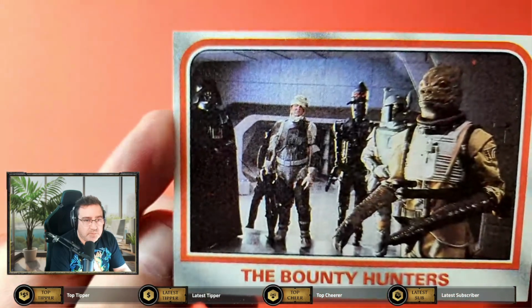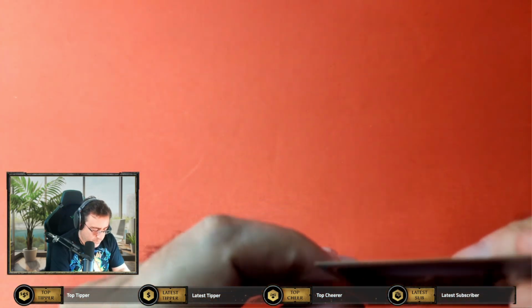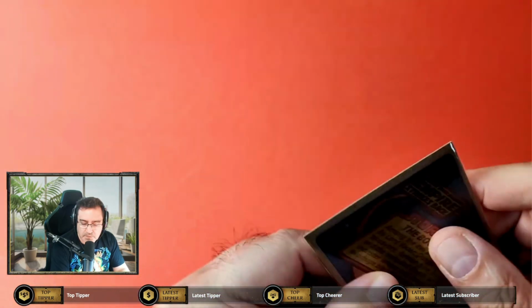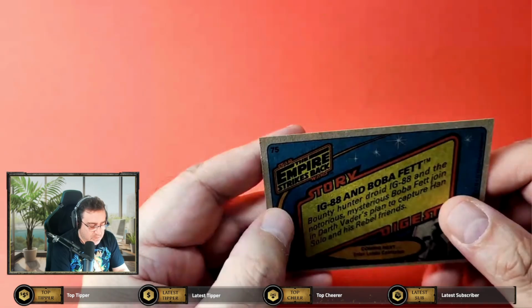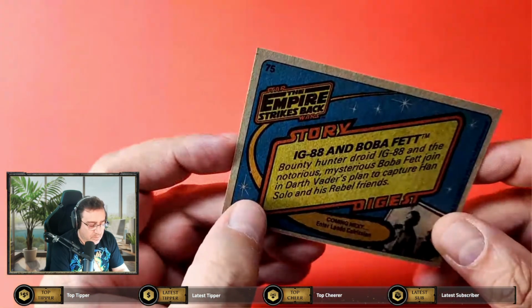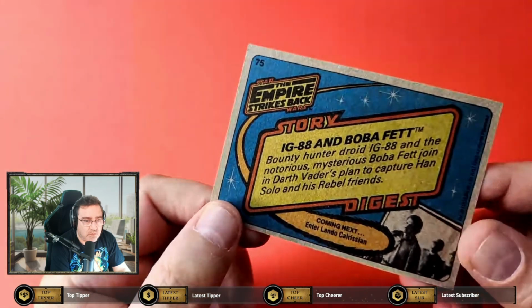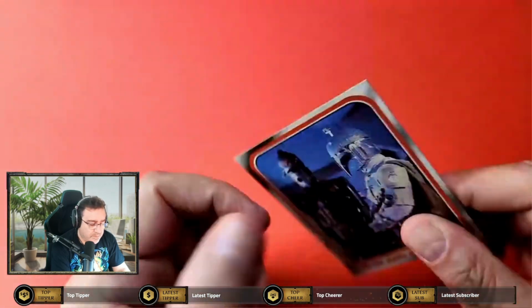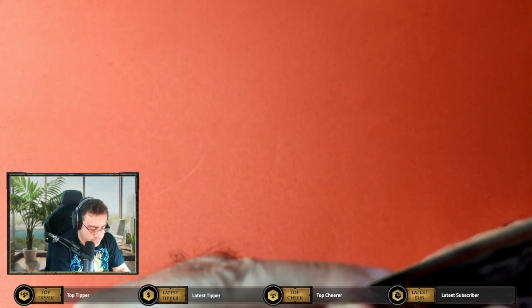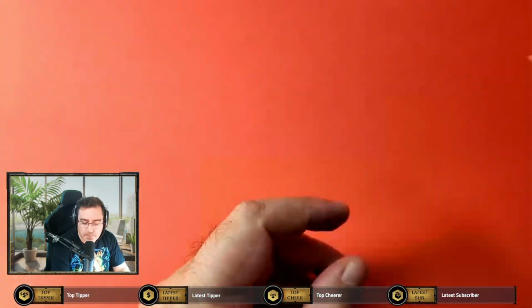74. The Bounty Hunters. Nice shot. 74. 75. IG-88 and Boba Fett. Bounty hunter droid IG-88 and the notorious, mysterious Boba Fett join Darth Vader's plan to capture Han Solo and his rebel friends. There you go. 75.